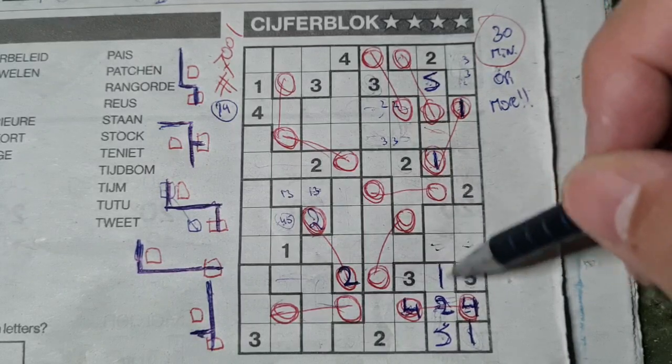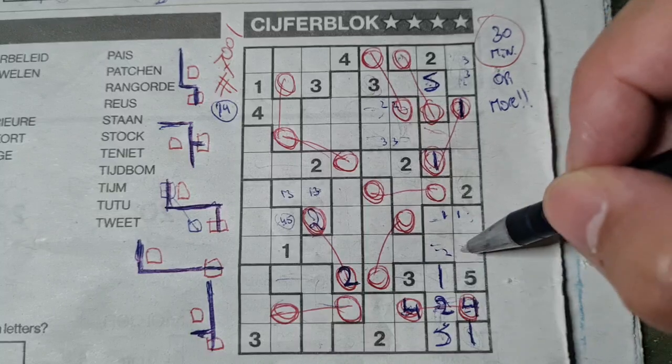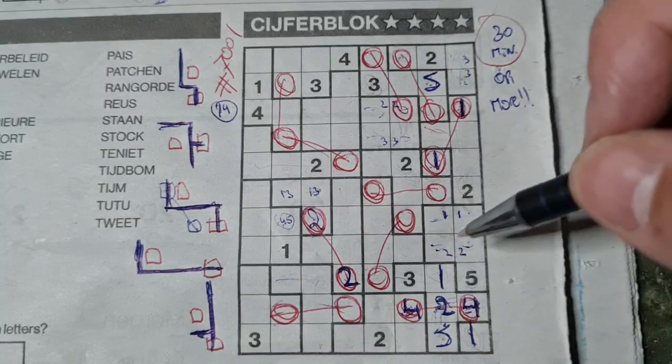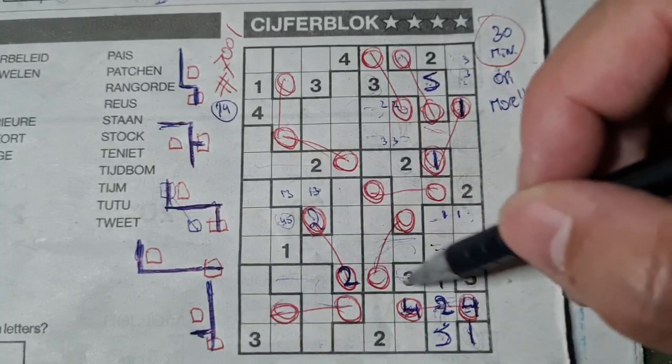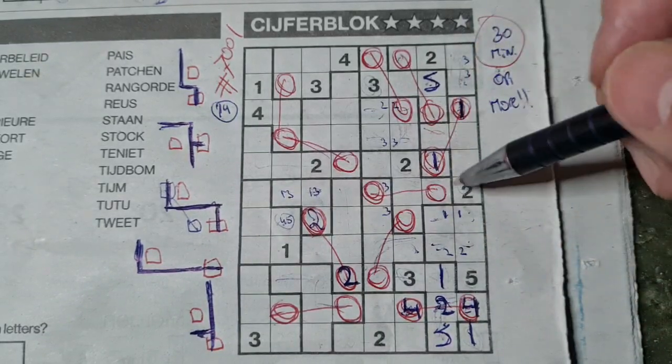Then. These 2 boxes can be a 1. So the 1 could be here, could be there. These 2 boxes can be 2. So the 2 could be here, could be there. These 3 boxes surround the 3 can be a 3. So the 3 could be here, could be there.